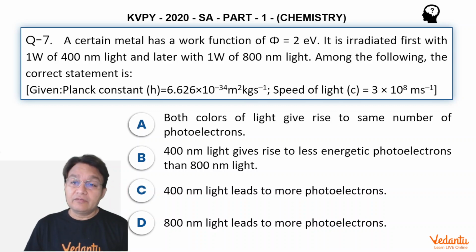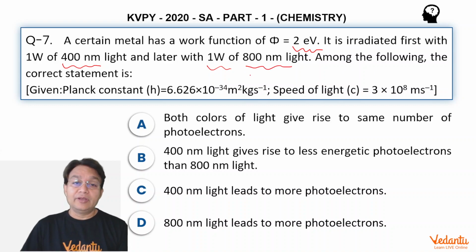A certain metal has a work function of 2 electron volts. It is irradiated first with 1 watt of 600 nanometers light and later with 1 watt of 800 nanometers light. Among the following, the correct statements are: Planck constant is given as 6.626 and speed of light is also given. Both colors of light give rise to the same number of photoelectrons. 600 nanometer light gives rise to less energetic photoelectrons than 800 nanometers, and 400 nanometer light leads to more photoelectrons, and 800 nanometer light leads to more photoelectrons.